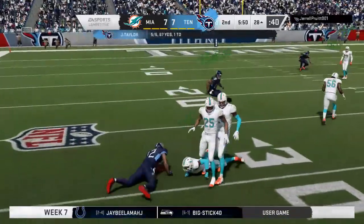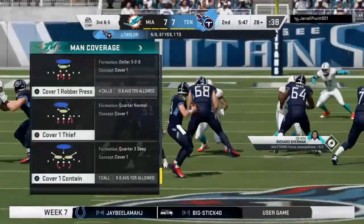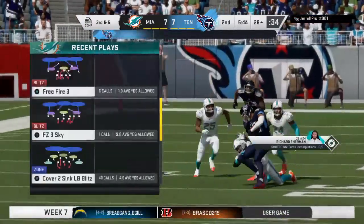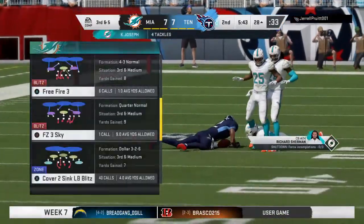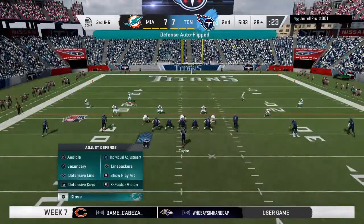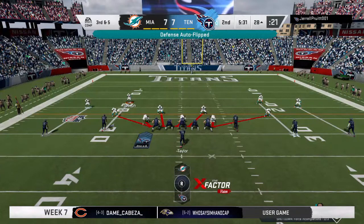Falls incomplete. To throw once more on 2nd and 10. Taylor. That catch good for 5. It's 3rd down. It's a gain of 5. Brings up 3rd and 5. They'll break the huddle and come up on the 9th play of this drive, needing 5 yards on 3rd down.